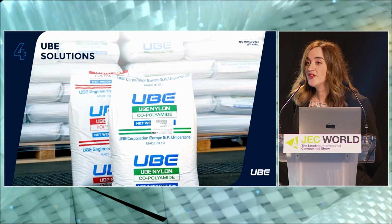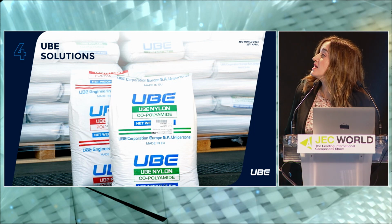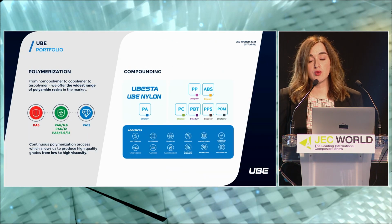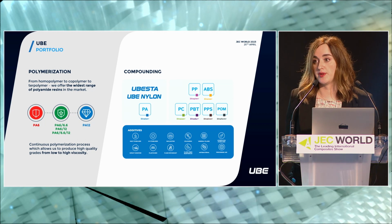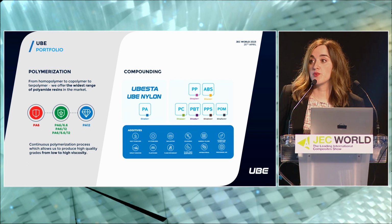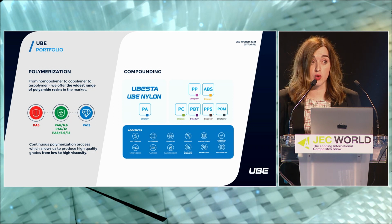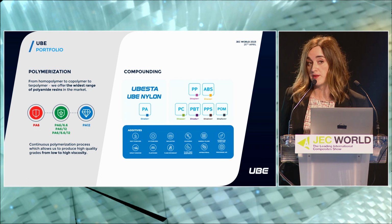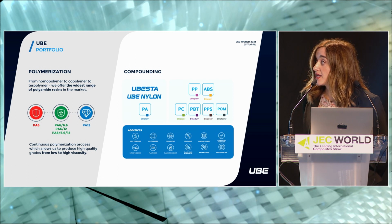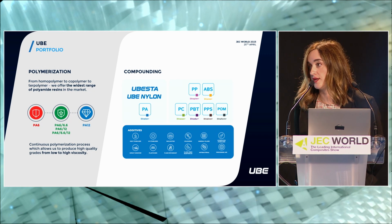Now, the last part of our presentation is to go into more detail about UBE products. As Dietrich mentioned before, we are a chemical company. We have integrated in our process everything from the monomer to the compound material. We have a unique polymerization process that allows us to produce polyamides from very low to very high viscosity, which is very important because depending on the viscosity, you can use one technology or another. And we can produce from short chain polyamide 6 up to long chains like polyamide 12.